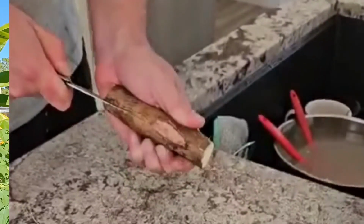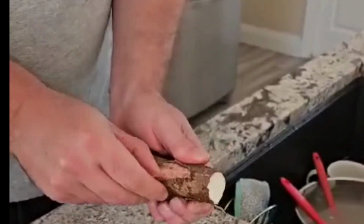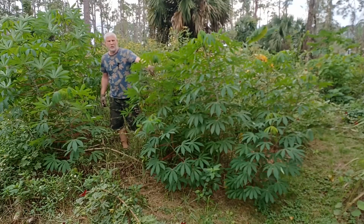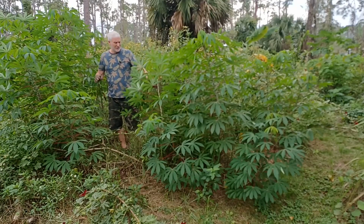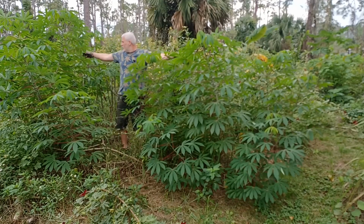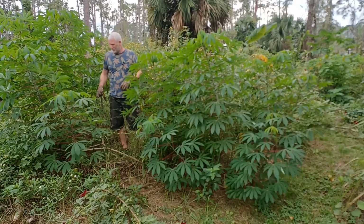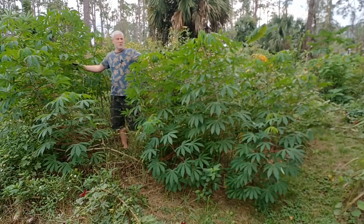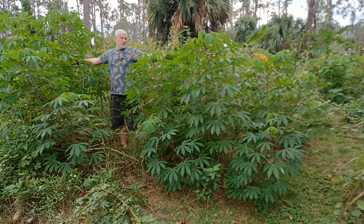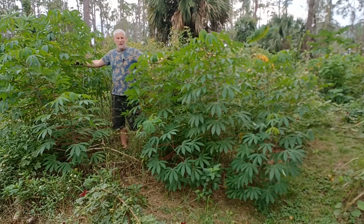Cassava is a relatively unknown staple crop that you should be growing if you're in a warmer climate. This is a big old cassava tree. It's about a year and a half old. It's actually one tree. Hurricane Ian toppled it over a little bit, and it just grew this way. So it didn't grow very high, but it's a good at least 12 feet wide.